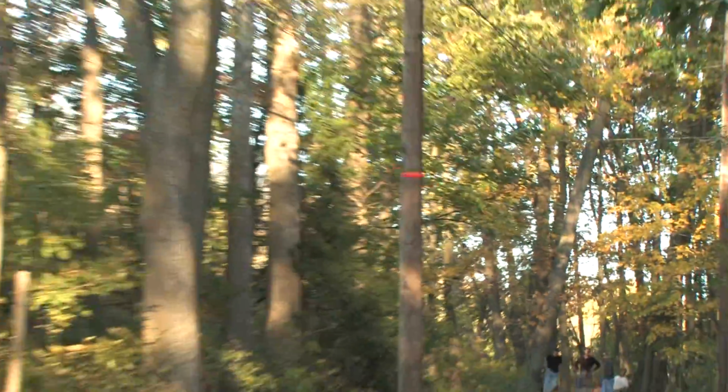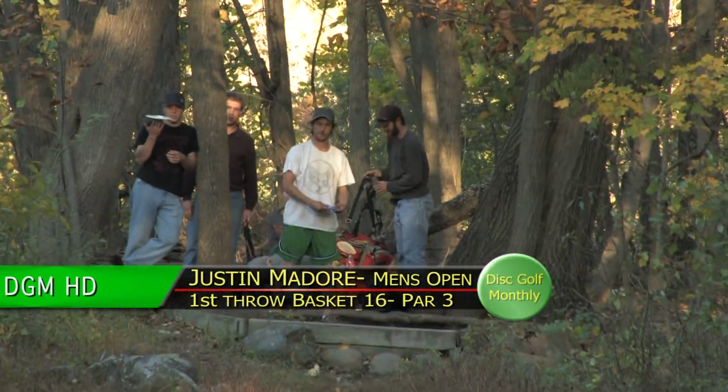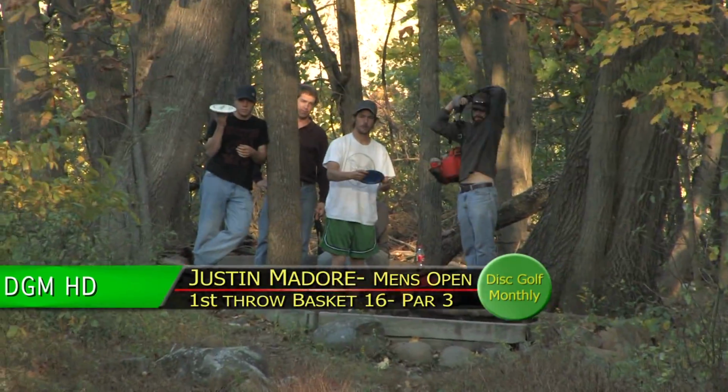Devin with a nice rip right down the middle. Beautiful shot there. Makes it over the rocks. He goes over the rocks. Those are incredible drives. It's interesting to see where that landed. Absolutely.